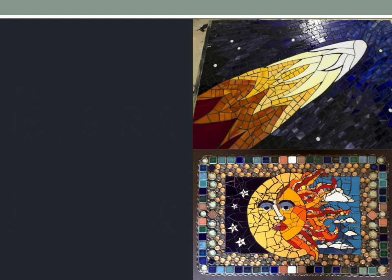But if we collect this glass very carefully with the help of our parents, we could make projects like the spaceship that is going into the sky. See the picture of the spaceship flying into the sky. Then the sun and the moon together in the sky. Isn't it lovely?